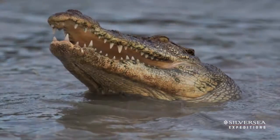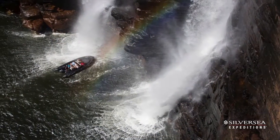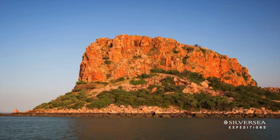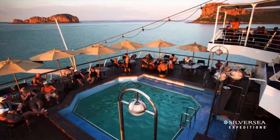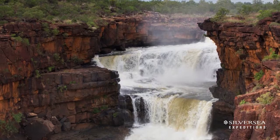Of course, in the Kimberley there are saltwater crocodiles. Therefore, although it is very, very hot in the Kimberley, and although the water is very, very inviting, you cannot swim in the Kimberley. Therefore, it is really nice that on Silver Discoverer we have a swimming pool, and she's the only ship currently operating in the Kimberley that has a swimming pool. But you don't need only a swimming pool to cool down.